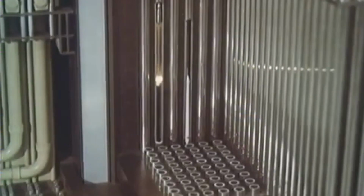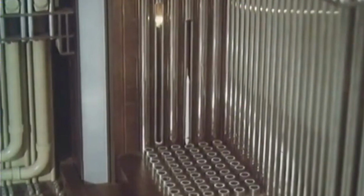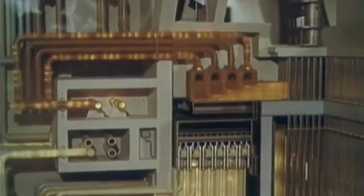If the CPRs are completely removed from the active zone, water fills their channels. Graphite displacers were added to the bottom of the CPRs to replace the water in the channels. Replacing water with graphite reduced the parasitic neutron absorption by water and thus increased the reactor's efficiency.